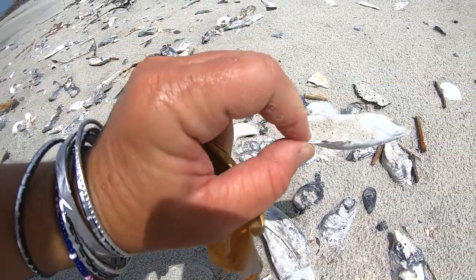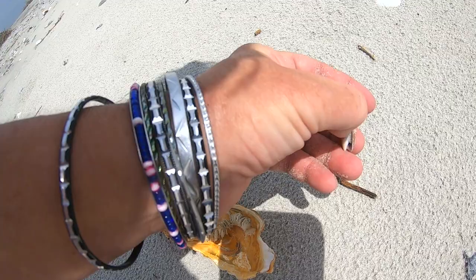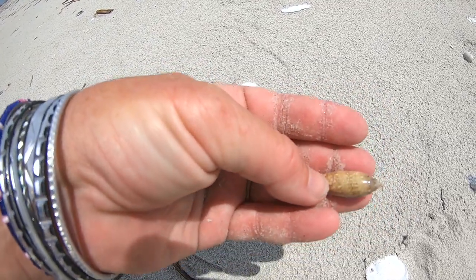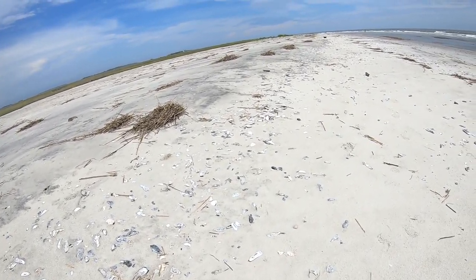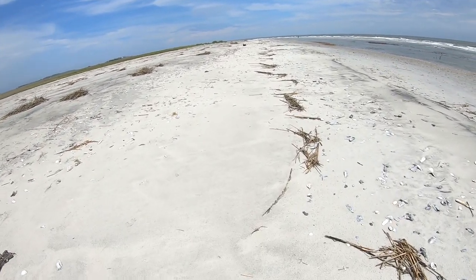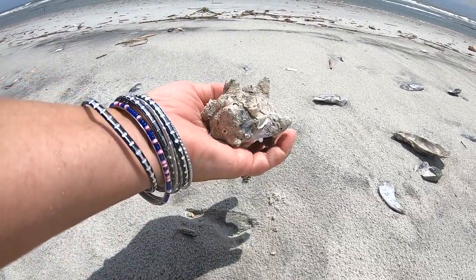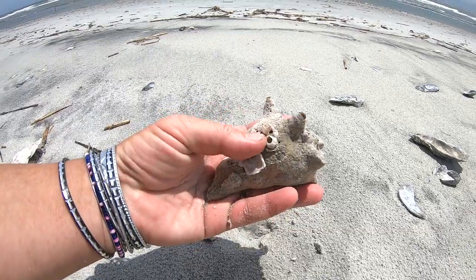Razor clam. Ooh, look at that little beauty. Some olive. Making sure I don't see anything in there. Nope. Really pretty. Whelk. It's covered in like a matrix and some barnacles.